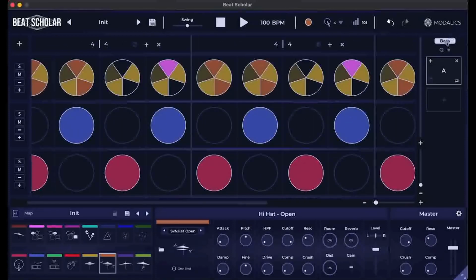Additionally, if you hit the bars button on the side, you can see an overview of the different bars, which is useful if you have longer songs. And then you can also do things like remove, duplicate, etc., and just have the same operations from here.